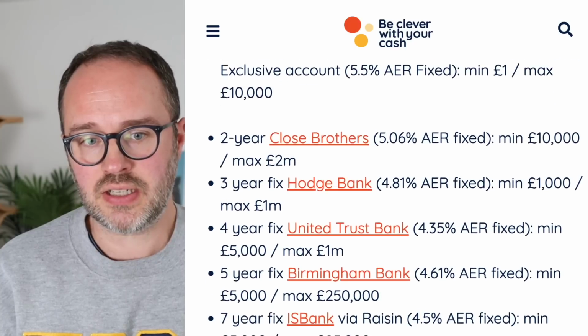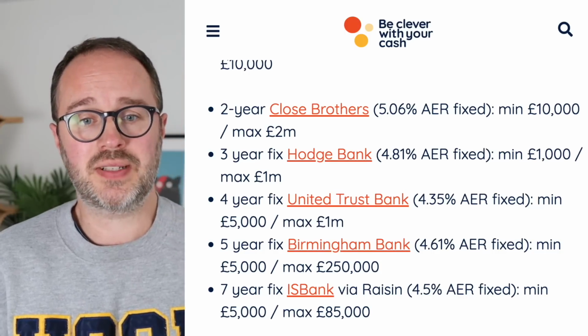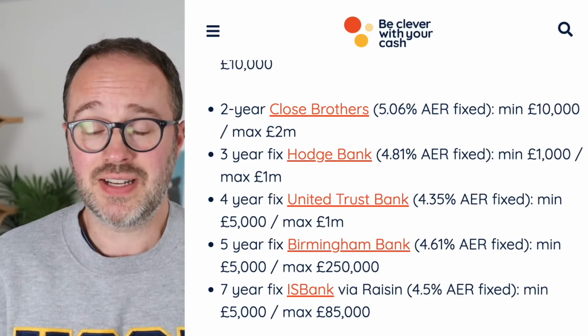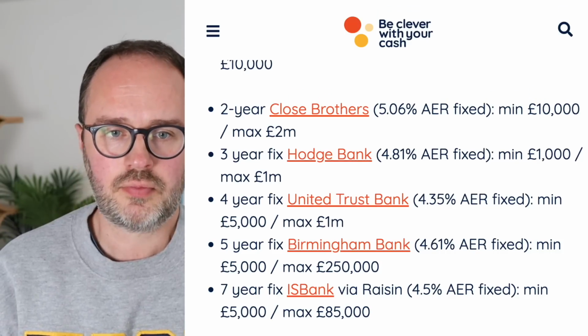And then if we go along to the slightly longer ones, we've got 2 years with Close Brothers, 5.06%, 3 years at Hodge Bank, 4.81%, 4 years at United Trust Bank, 4.35%, 5 years at Birmingham Bank, 4.61%, and 7 years at IS Bank via Raisin at 4.5%. These are, as I say, the best ones, the top paying ones right now that we've got.